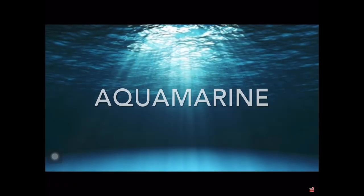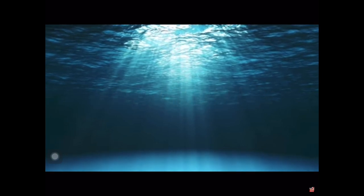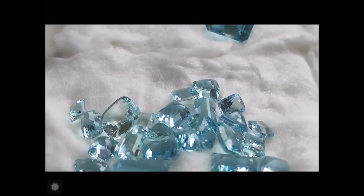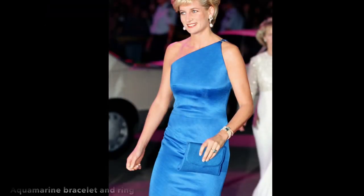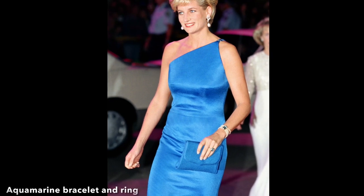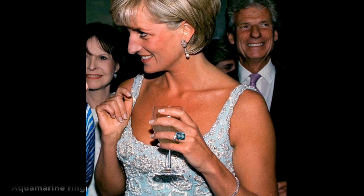Here, we will look at royal tiaras adorned with aquamarine stones. Unlike the other most popular three-color gems, the sapphires, rubies, and emeralds, jewels with aquamarine stones have also been sought after by royals.